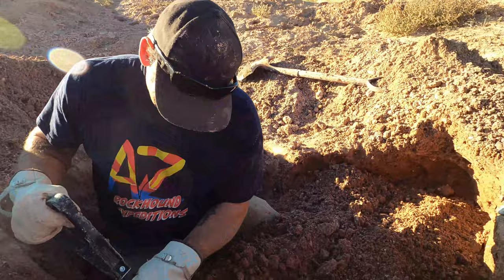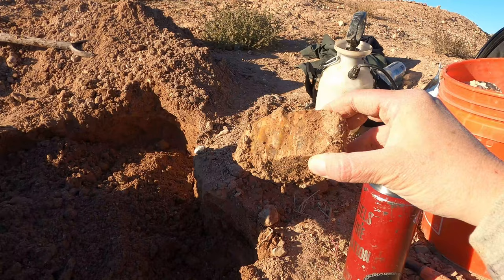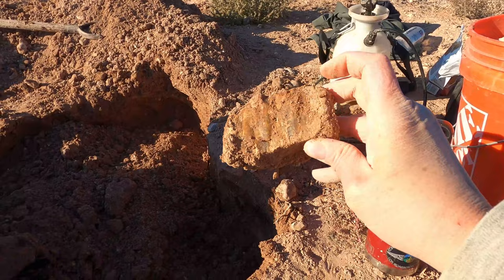But he found this one. It's got greens and yellows, oranges. I think there might be some blue. I'm not sure. We ran out of water. Story of our life. Right?